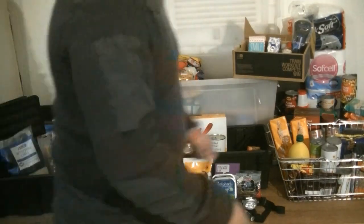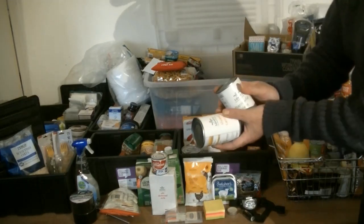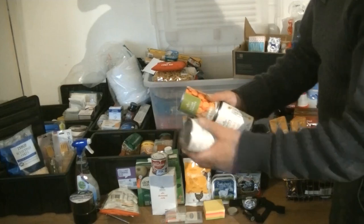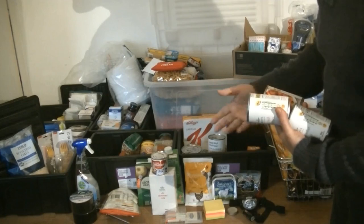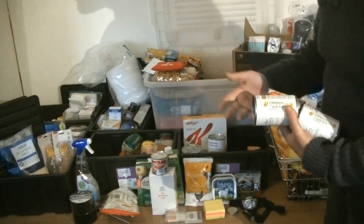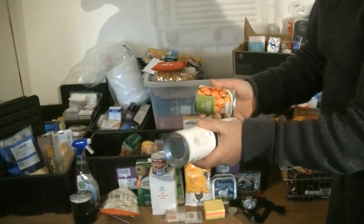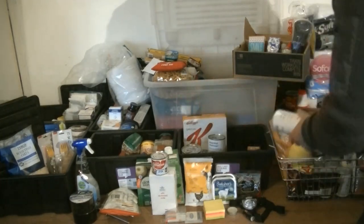Over this side, excuse my back guys and girls, I've been putting in more tin stuff. Got some tin carrots, loads of tin carrots right here. Now these are good until 2020. So basically what I've been doing is taking stuff that's got a use by date of 2019, although people out there may well say that you can use it well past that. I'm just going to keep to the dates. I've been buying loads of tins of carrots, and these are good to 2020.